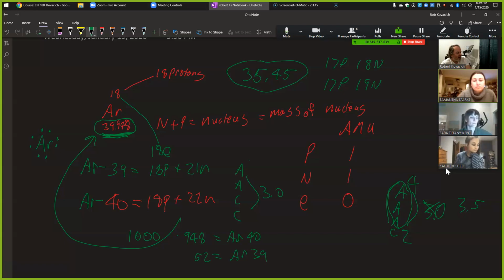And how do I know that? Because this thing here has a mass of 35, and this thing here has a mass of 36, and this is about right in the middle. So if you were to grab a chlorine atom and check its mass, it's about 50-50 that it'd be 35 or 36. Does that make sense? Mhm.